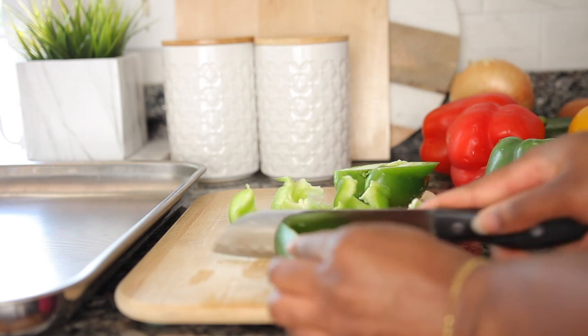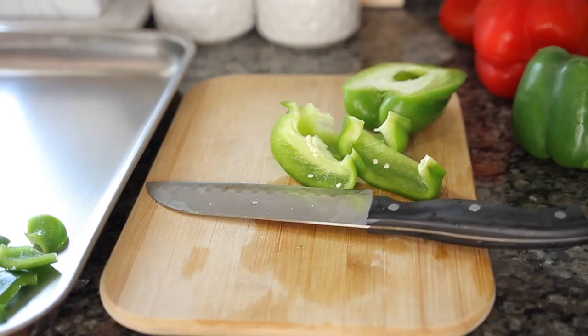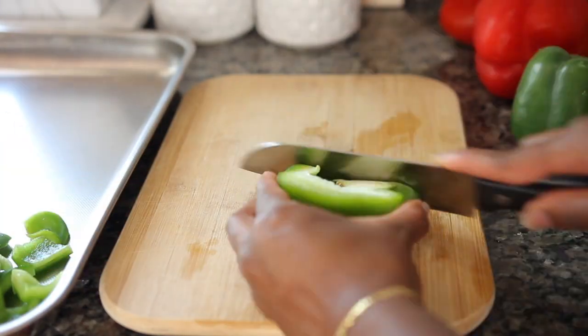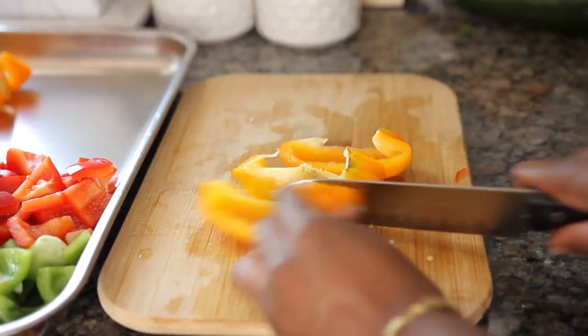So what I'm doing here is prepping all my veggies. I have quite a bit to get done, so I am washing, dicing, chopping. I like to wash my veggies in water and a little bit of apple cider vinegar.